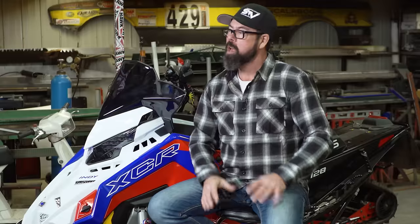This is another sled simply for having fun on the snow. And just like the bobsled, I think anyone of any skill level can hop on these machines and have a whole lot of fun in the white stuff.